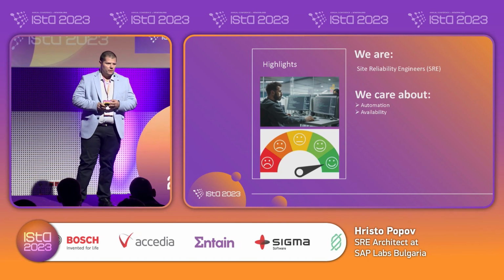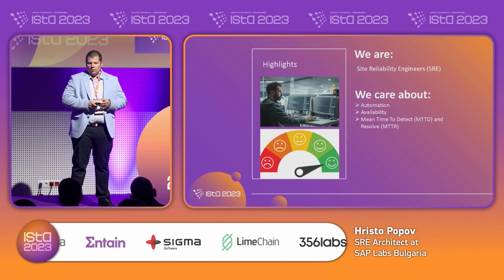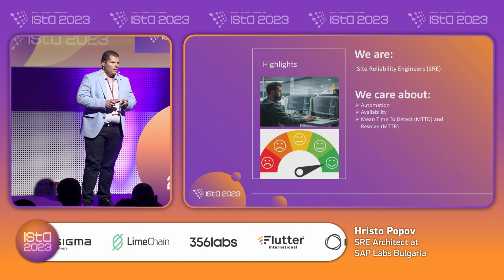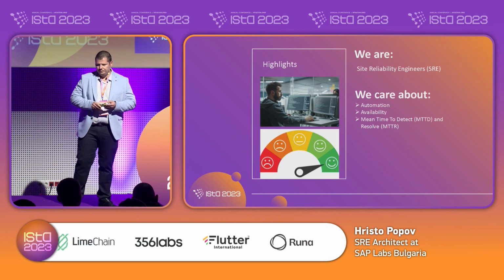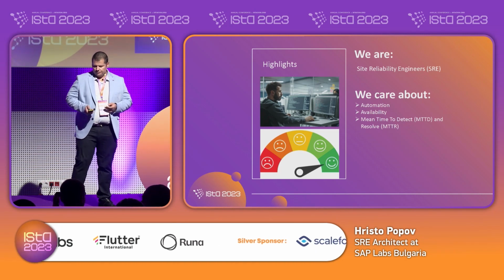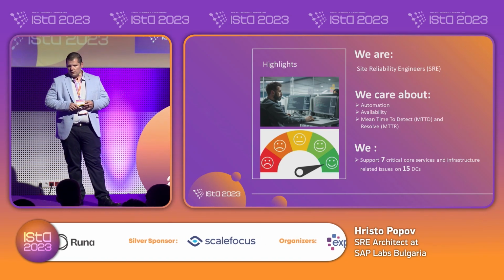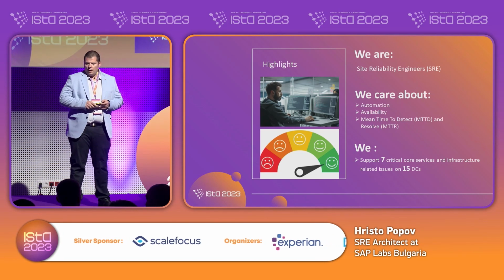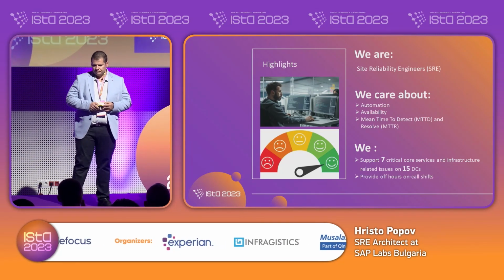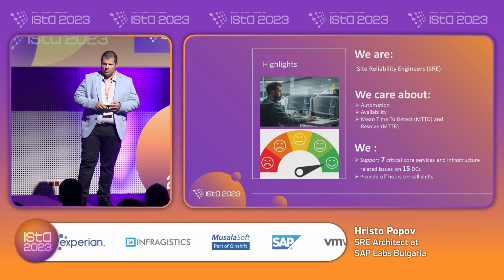This is the point that separates us from a pure DevOps team, because we talk about availability. We're also going to discuss two of our KPIs, mean time to detect and to recover. In other words, the time that it takes for us to identify that there is an outage situation and the time that it takes to recover it. We also support 7 of the critical services to operate for our cloud platform, and also are involved in infrastructure-related issues on 15 data centers of SAP. And on top of that, we provide 24/7 support for those critical services and the infrastructure.